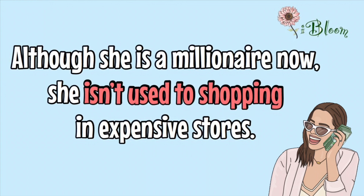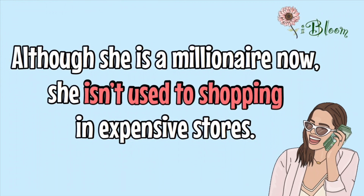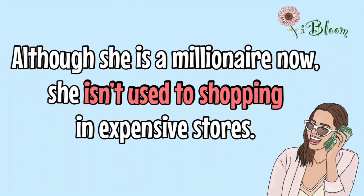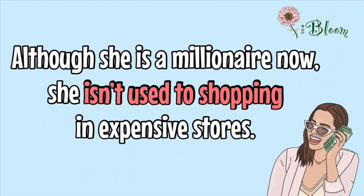Although she is a millionaire now, she isn't used to shopping in expensive stores. Shopping is a noun. She isn't used to shopping in expensive stores. It means that she hasn't become familiar with shopping in expensive stores.